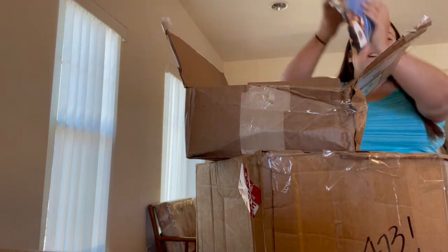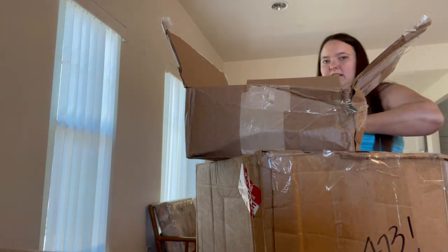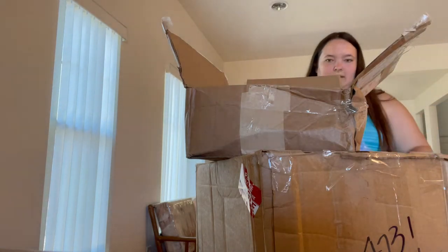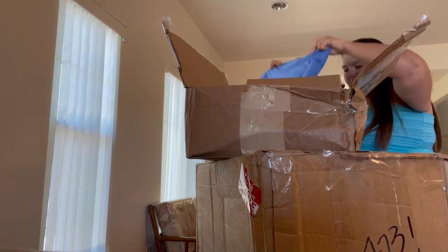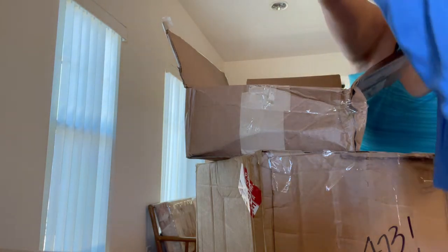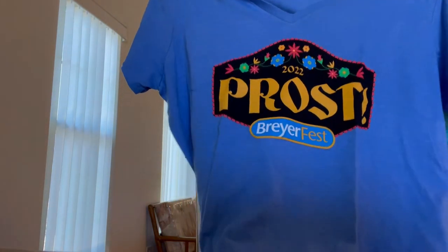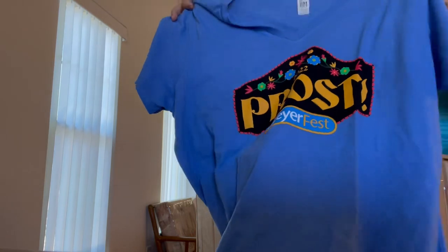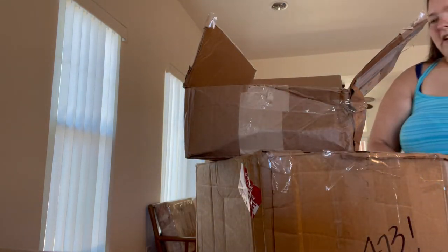Oh, I also got my Prost shirt. Let me open that up real quick. Here it is. This is a shirt that I got. And then I think I'm probably gonna also order the tank top. I really like that one too. All right.